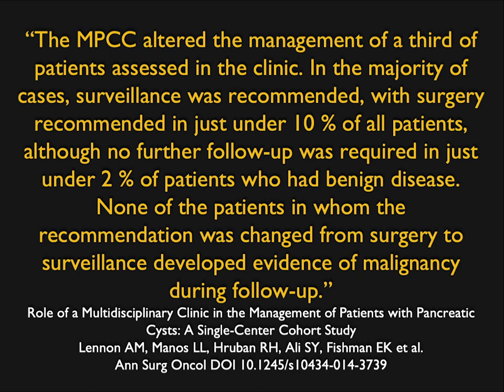But you can see that it's not just saying we're getting more surgery, maybe we're getting more surveillance, but we are changing what we do. Now, in terms of incidental findings in the pancreas, we usually focus on pancreatic cysts because that's very common, but we should also talk a little bit about neuroendocrine tumors.